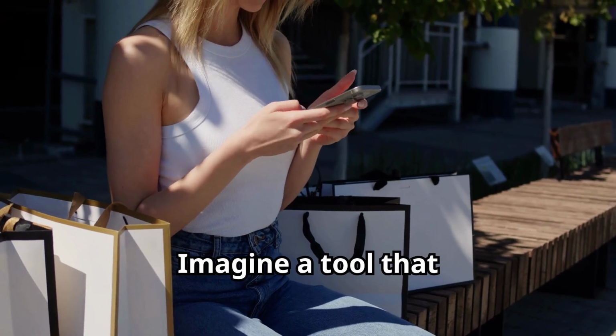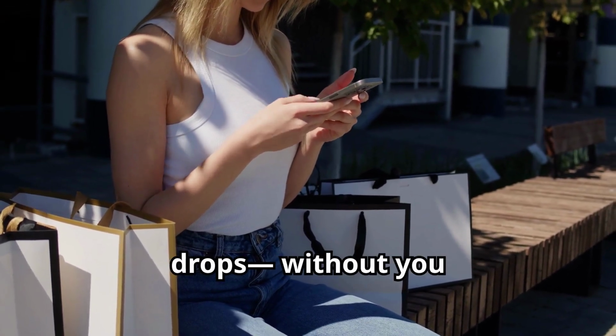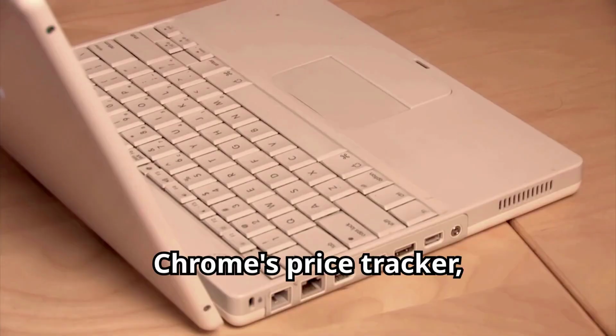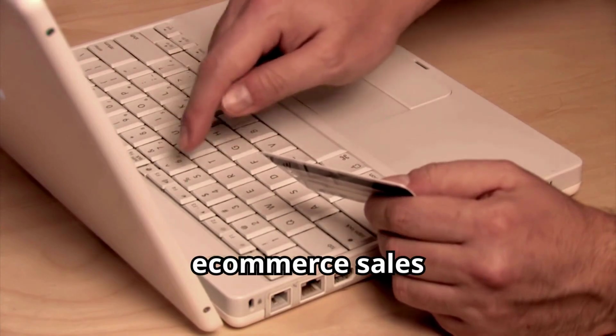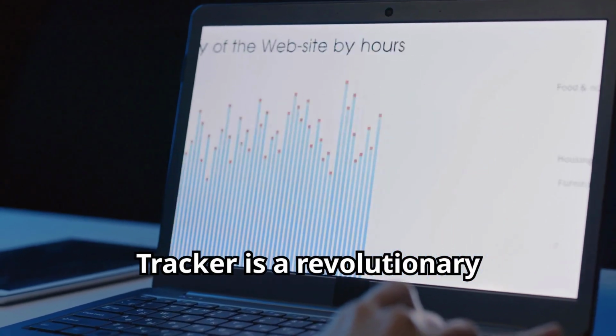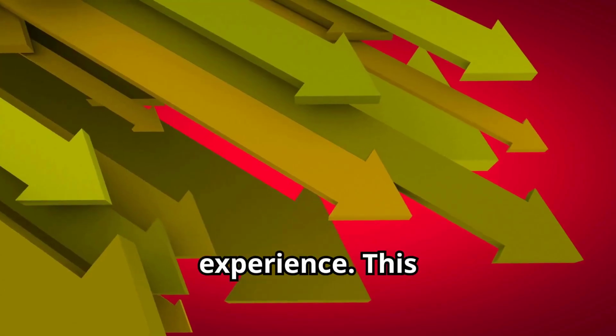Imagine a tool that notifies potential customers the moment your product's price drops, without you spending a dime on marketing. That's the power of Google Chrome's Price Tracker, an innovative way to boost your e-commerce sales effortlessly. Google Chrome's Price Tracker is a revolutionary feature seamlessly integrated into the Chrome browsing experience.